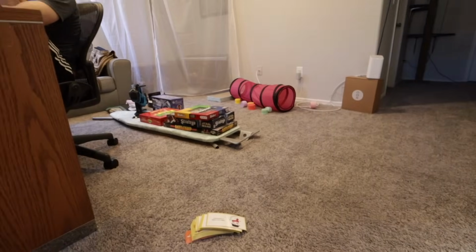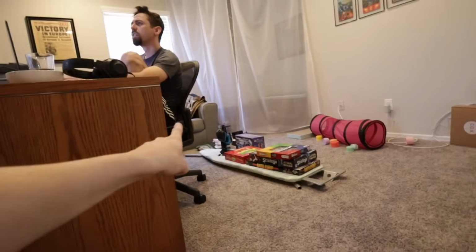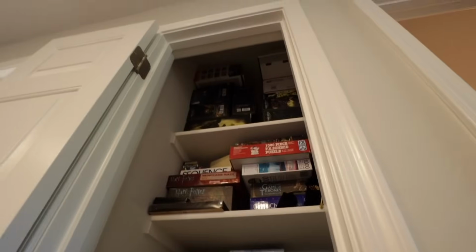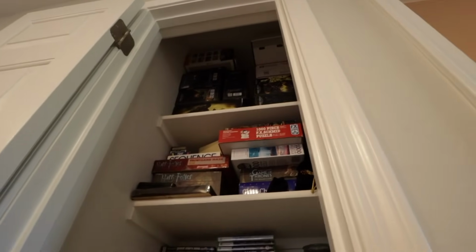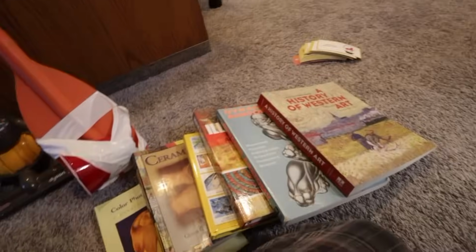Okay, so we got the closet decluttered. There's all of my brother's games. He had some headphones in there. I think that was all from him. He didn't have very many games in there. It's mostly our stuff. I have a lot of puzzles. I'm a puzzle queen.